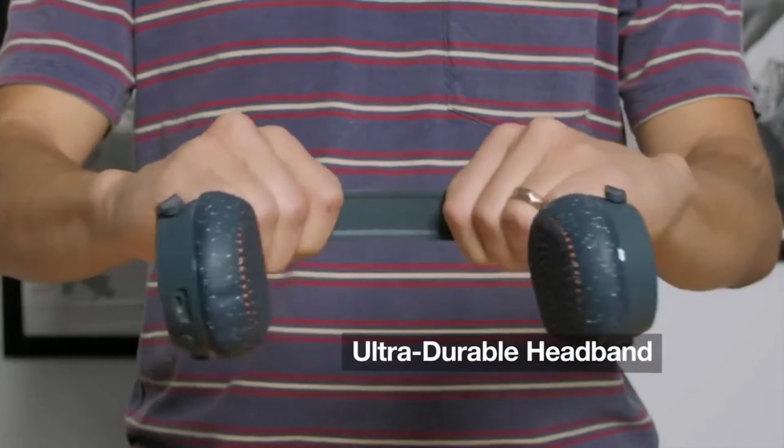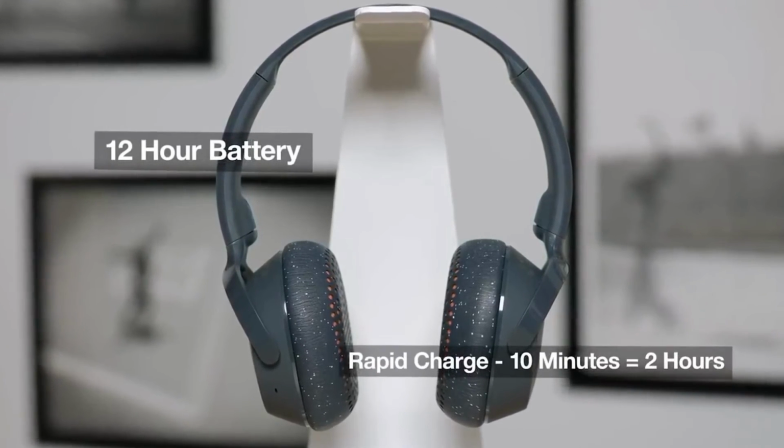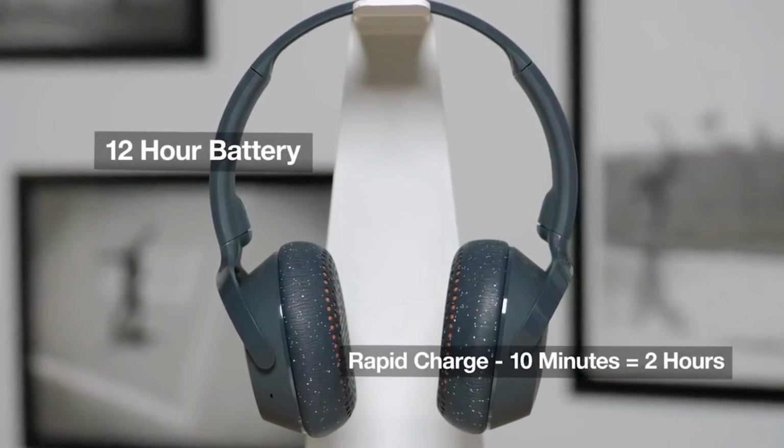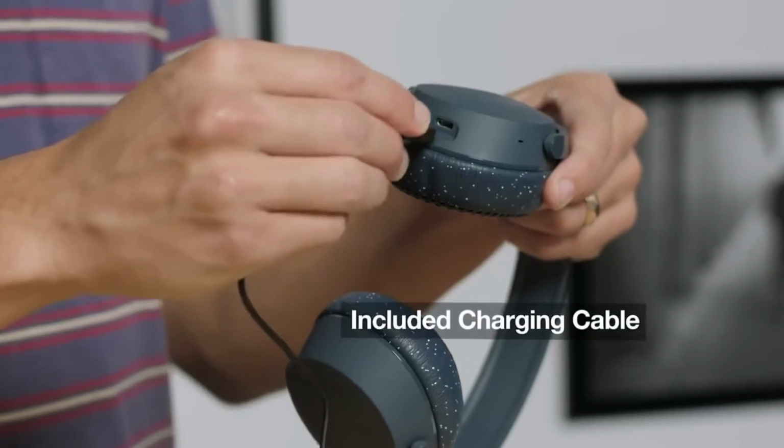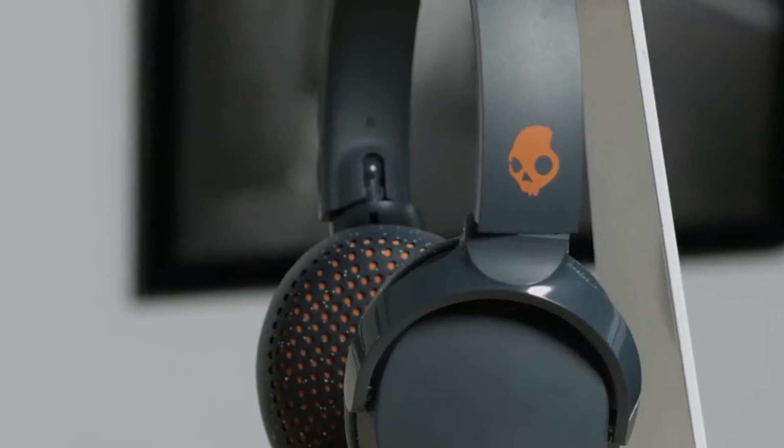The Bluetooth connection is solid, except it's also your only option. There is no wired playback here. Battery life is a respectable 12 hours, and you can get 2 hours of playback with just a 10-minute quick charge. The only downside is that you'd be charging over micro USB, not USB-C.